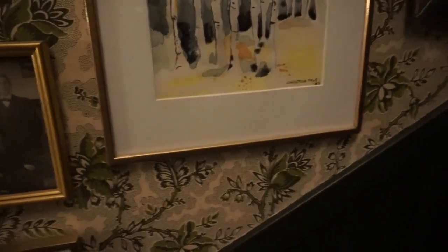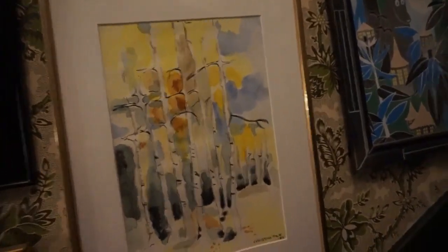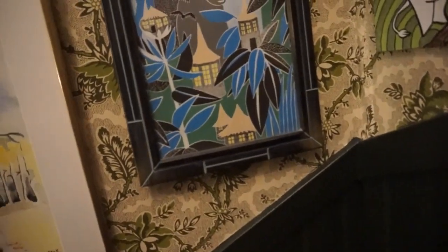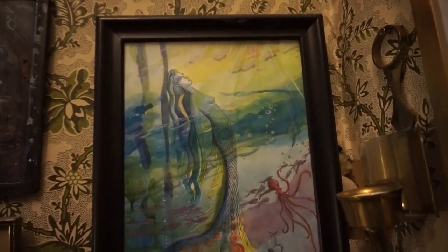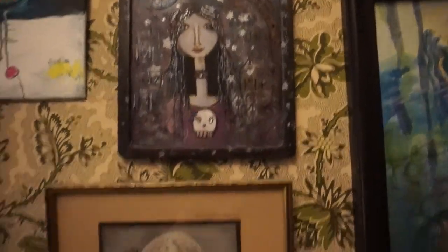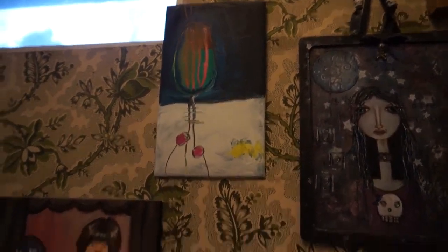Oh, let's do it this way. This is another thrift store find. And this is a page from a Moomin book, which I actually bought on Etsy. And that gorgeous frame is a thrift find. And this mermaid is from my friend Kathy. And that is a postcard. And that is from my friend Ange. This is thrifted. This is also from Kathy.